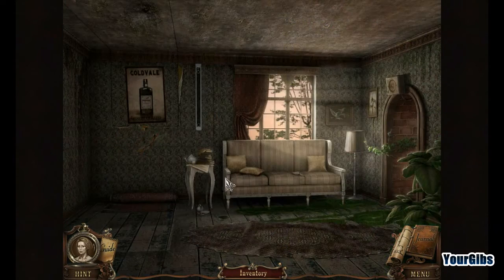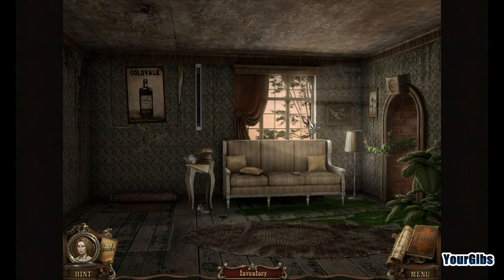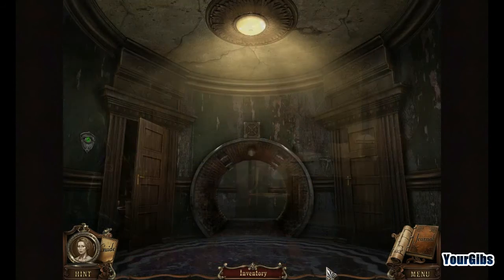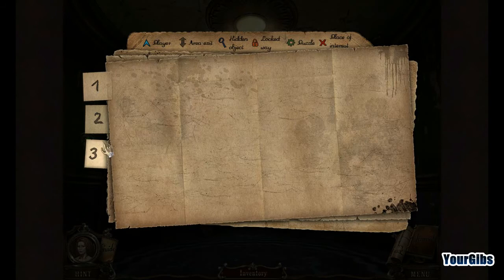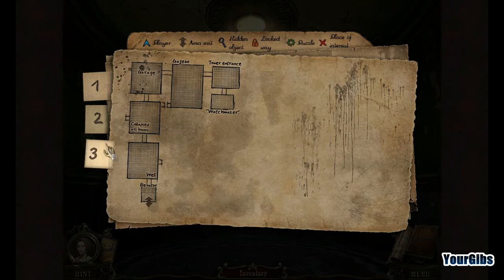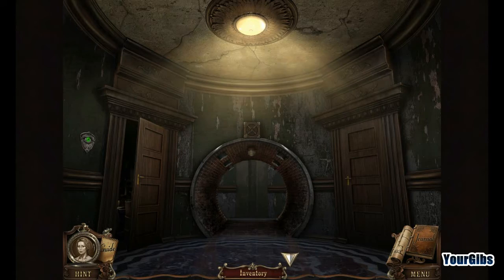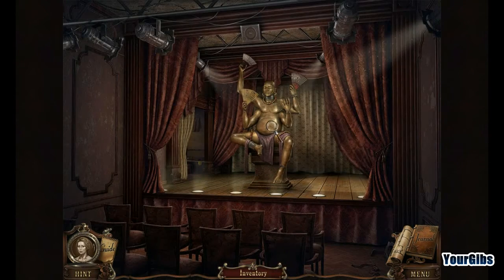Door noises. So I have this elegant brooch, but I don't know why. What does our map say? We should go here. Flower girl. We can go back. Okay, go back. Yeah, that's where the theater was. It was in through here.